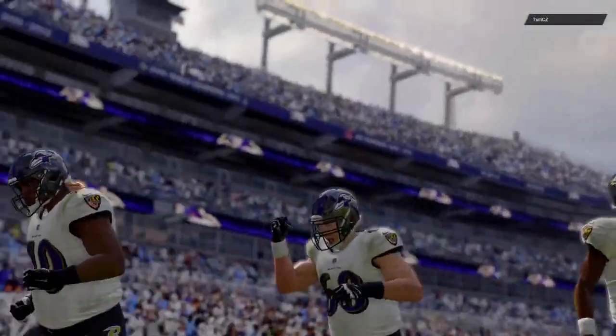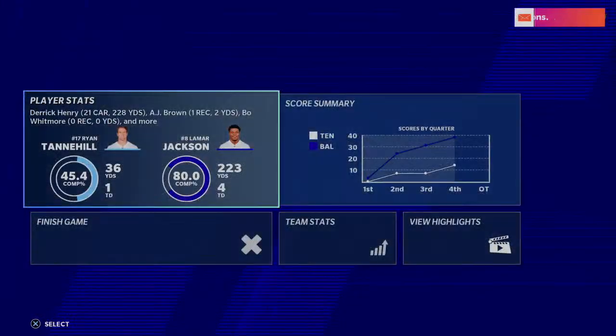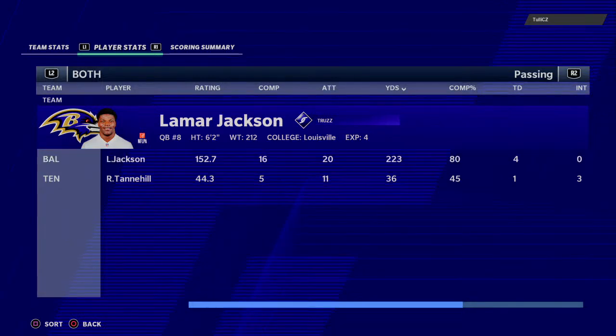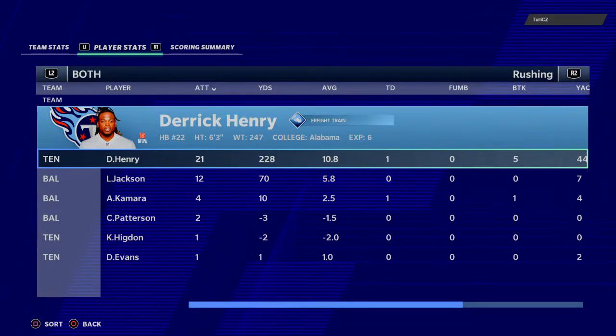So for Baltimore, they improved to 5-0 now on the young season. And they will hit the road next week for a date with the Cleveland Browns. Meanwhile, for Tennessee, they'll fall to 1-4 with a loss. And they'll try to rebound next week on the road in Washington.